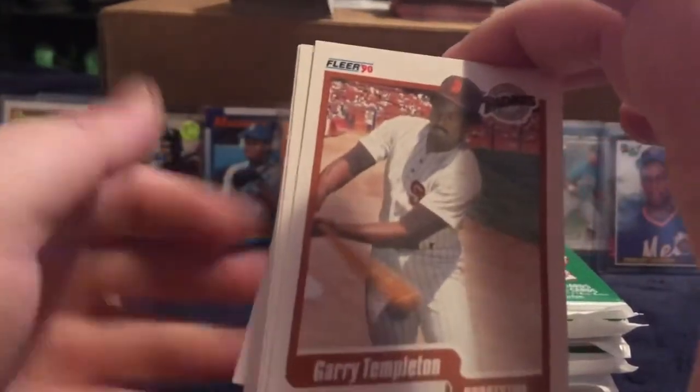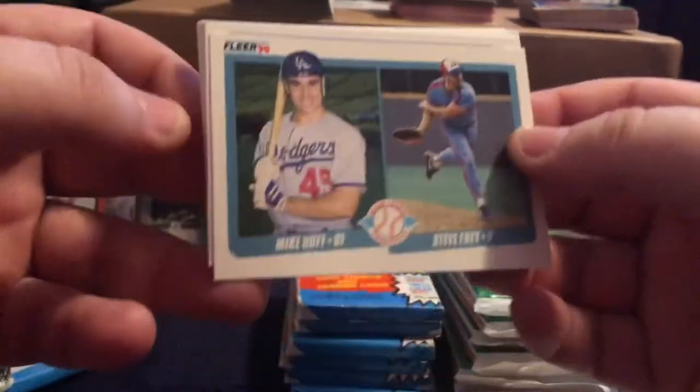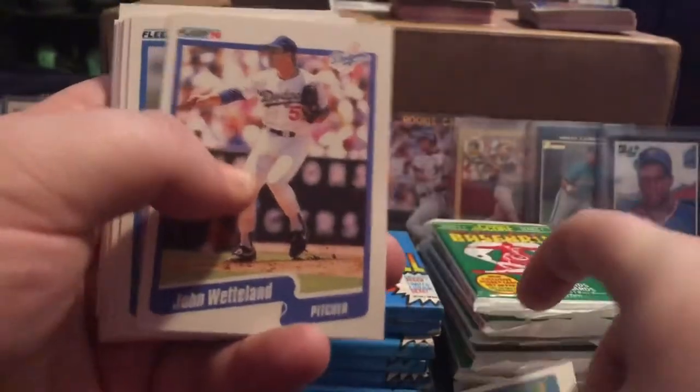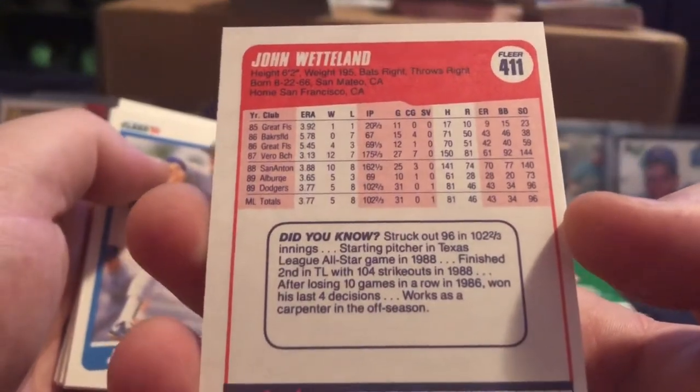Gary Templeton was a pretty decent player. I don't know if he's worth anything, but we'll just put it down here for now. Who's this? Steve Frey and Mike Huff. I heard of Mike Huff. I don't think he's anybody, though. John Wetteland, ex-Yankee closer. Is this a rookie? It looks like it might be a rookie.